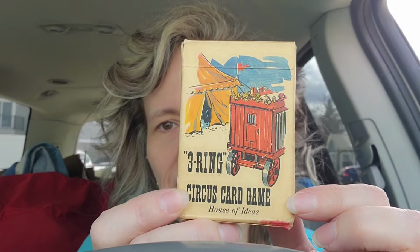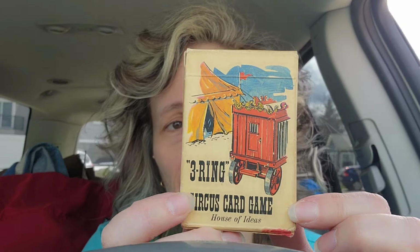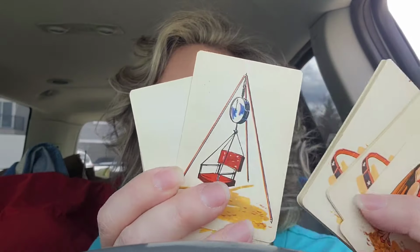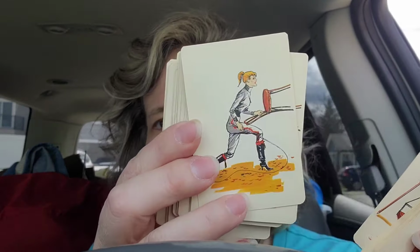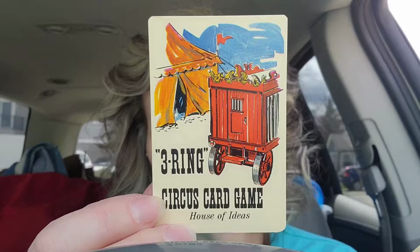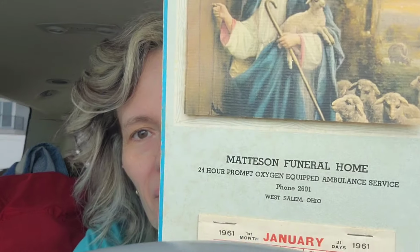All right, me. I'm a sucker for card games. This was in excellent, excellent condition. I don't know. Look at that. So cool. And this is the back. 1961 calendar, funeral home calendar.